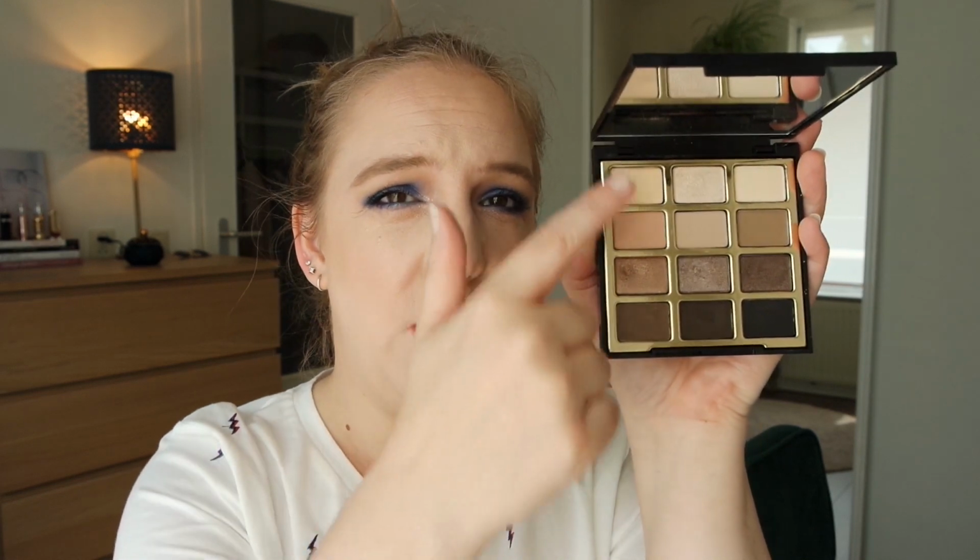But I have to say, I love this. This is a really, really nice palette. It's got really nice quality. You get 3 quads, pretty much. With the darker shades here, you've got some shimmers, you've got some transitions, and then your lighter shades as well. You get 1, 2, 3, 4, 5, 6, 7 mattes, 1 satin, and then 1, 2, 3, 4 shimmers. So the matte to shimmer ratio in here skews in favor of the mattes, which I know a lot of people prefer. So this may be a good one if you like mattes and you like neutrals.